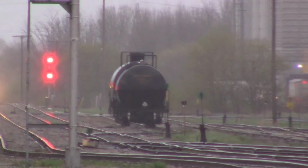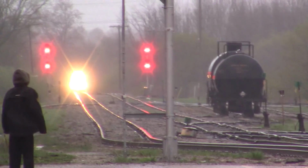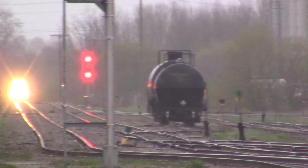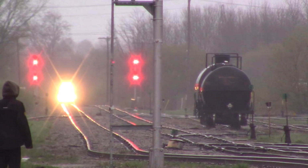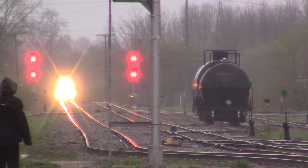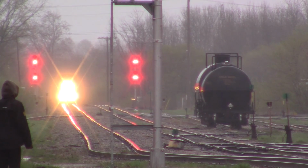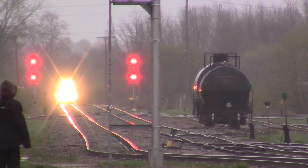They have both kinds, with an F40PH. Oh, if he's the one that actually talks to me. I've got some people filming with me today. And here she comes. I think she's unwrapped. Yeah, she looks like she's unwrapped.